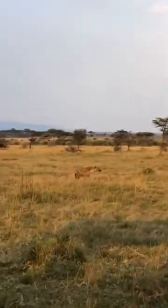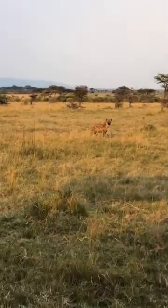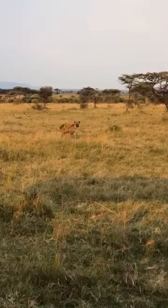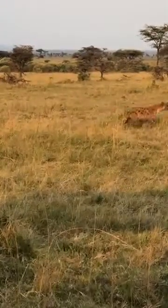So it was not a lucky day for the hyena. It just missed by an inch. Although remember, hyenas can run for a long distance without getting tired, so they can keep running.